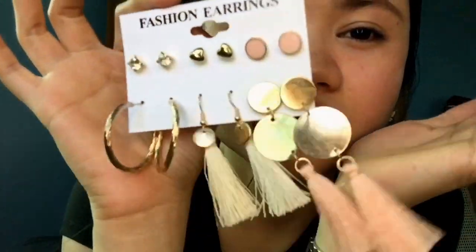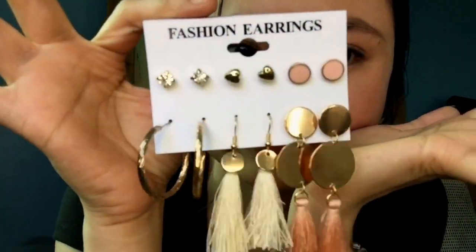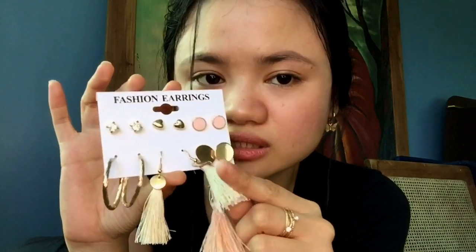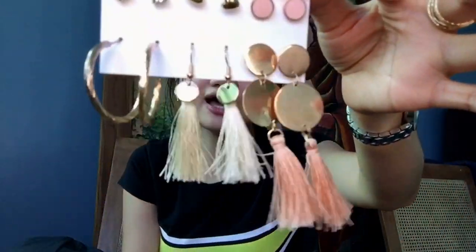So, guys, ito. Ito siyang pair. Isa siyang set. It's 6 types of different kind of earrings. Actually, guys, when I browse sa Shopee, na-attract lang ako dito, sa dangling earring na to. Tapos, gusto ko siyang bilhin, isa lang. Pero, hindi siya pwedeng isa. So, dapat isang set. So, yung isang set, 50 pesos lang naman. So, binili ko na lahat.